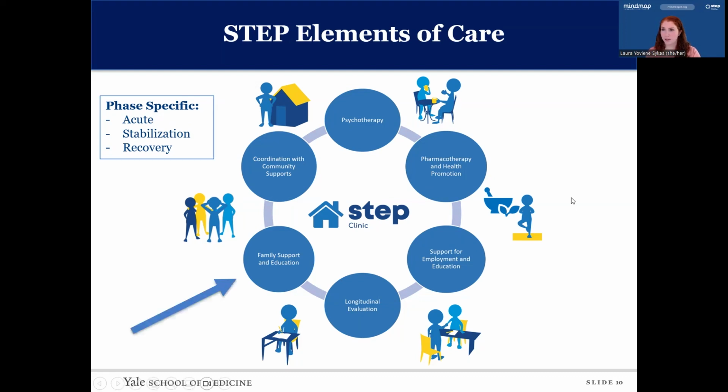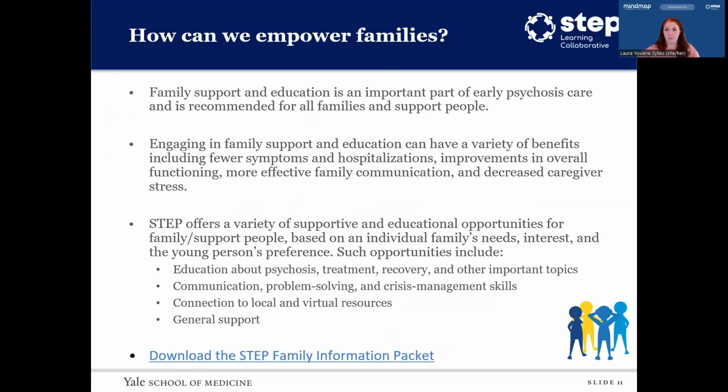So we're going to start with touching on a little bit about the family support and education element of care. So how can we empower families, and it's important for us to recognize the importance of families. A lot of times working with this population, they're young adults who many of them do have some type of family member or other supportive person involved in their lives, although not all. And we view family support and education as an important part of early psychosis care, and it's recommended for all families and support people. Engaging in family support can have a variety of benefits. As I mentioned, those benefits that we see just engaging in CSC in general, but when families are involved, you see fewer symptoms, hospitalizations, greater overall improvements, and of course, decreased caregiver burden and stress.